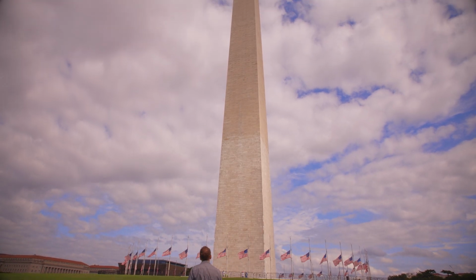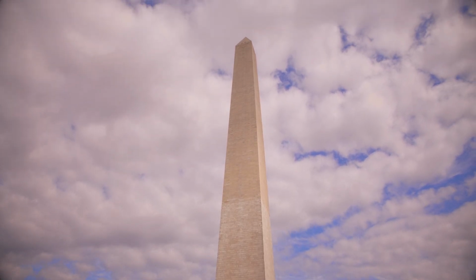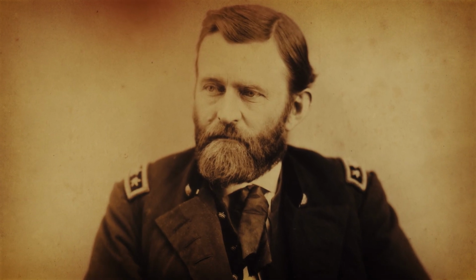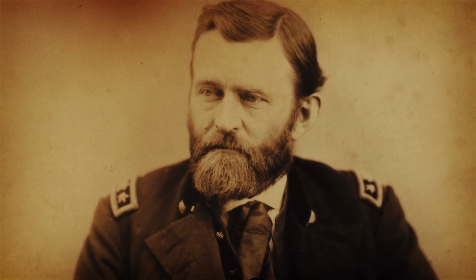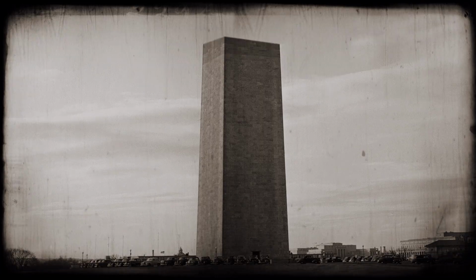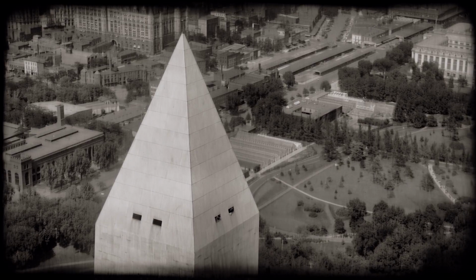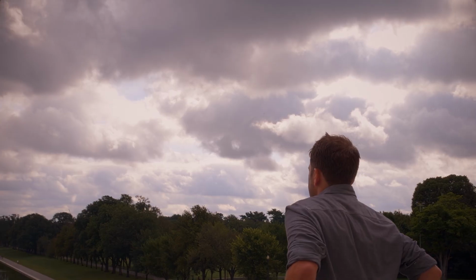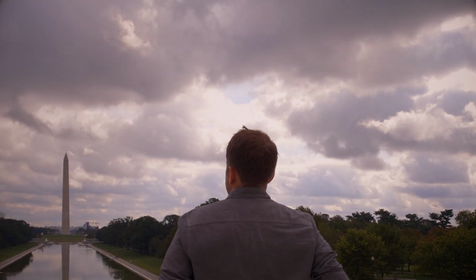Finally, in 1876, on the centennial of American independence, our 18th president, Ulysses S. Grant, authorized construction to be completed. Made of approximately 36,000 blocks of marble and granite, stacked 555 feet in the air, the Washington Monument was the tallest structure in the world at the time of its completion in December of 1884. It remains the tallest structure in Washington, D.C.